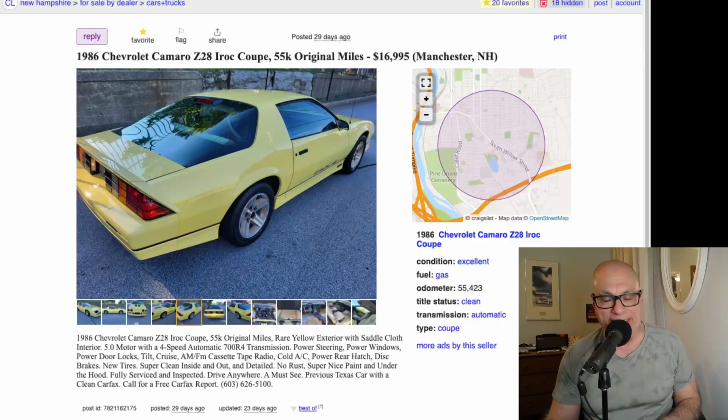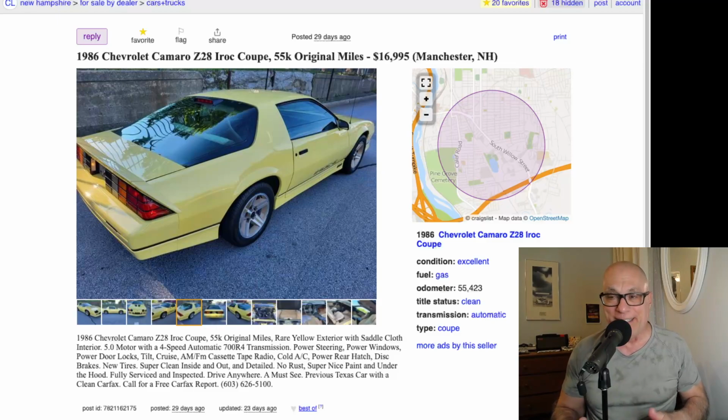I love Z28s of this generation. Third generation Z28s from 1982 to 1992 are just really great looking cars. You know, there was a time not too long ago, before COVID and crazy inflation, that you could cast your fishing net out anywhere on Craigslist or eBay and find Z28 IROC coupes in automatic for $5,000 or $6,000, $7,000, and bring it home, work on it, make it a really nice fun car for the weekends. But those days have changed on two fronts.